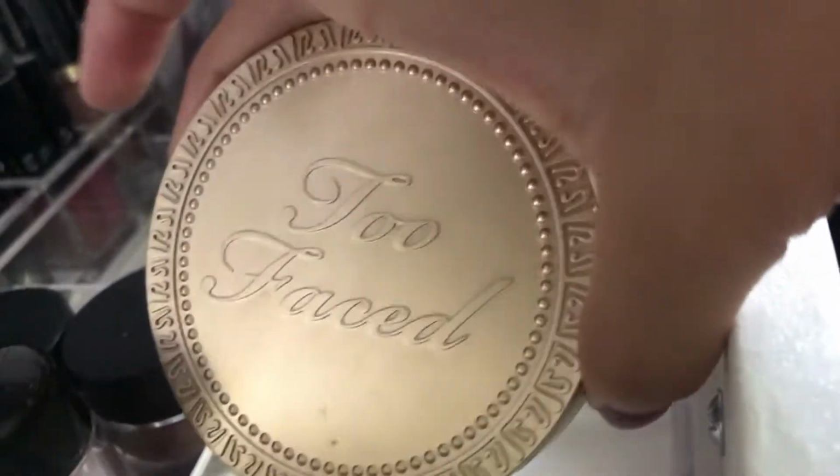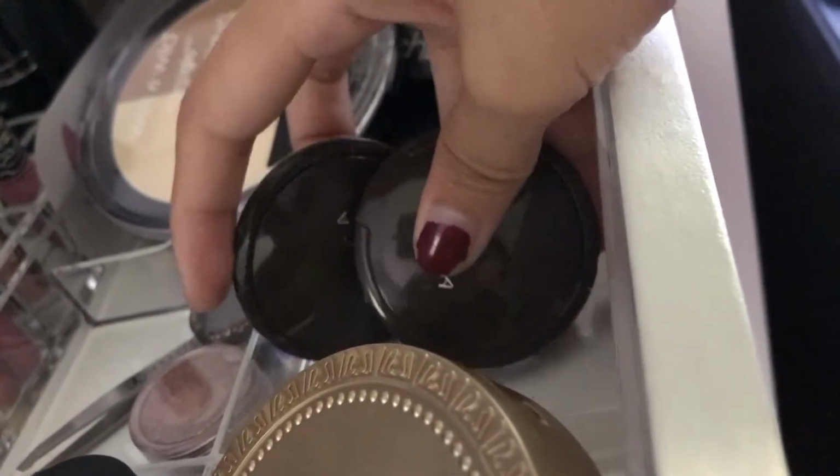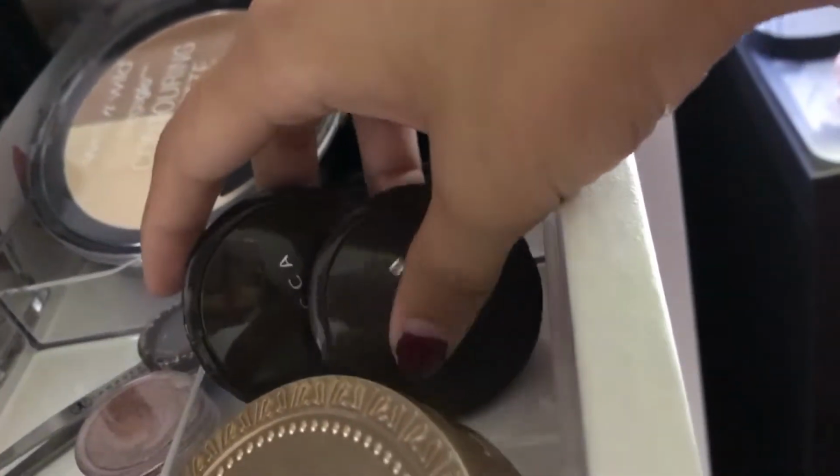Here's my Too Faced Chocolate Soleil bronzer. Love this. And here's two Becca mini highlights. One's like cream and one's just the powder. I really like the powder one.